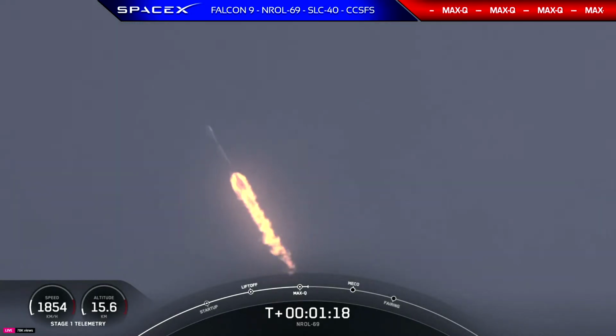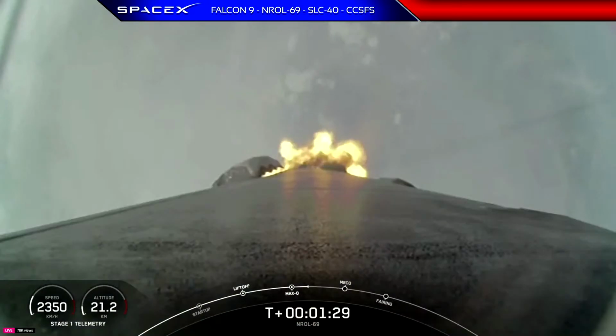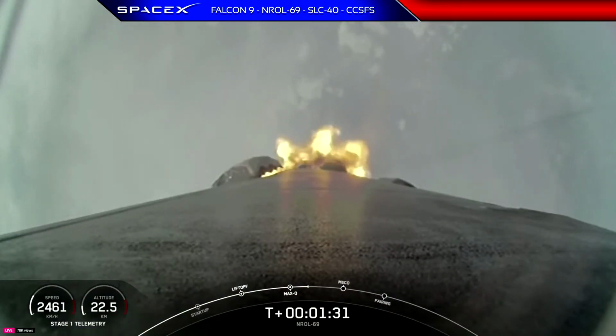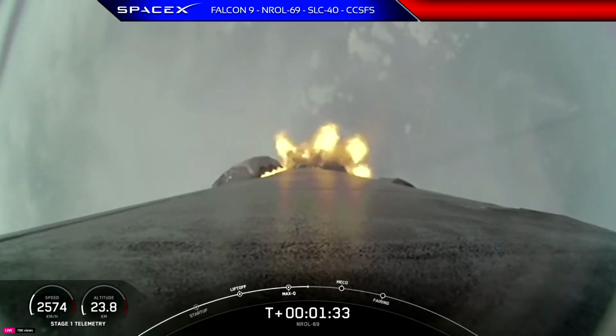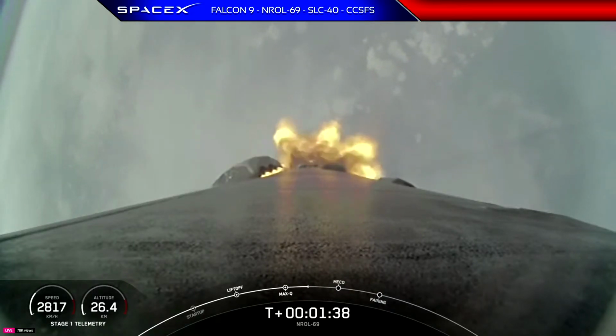Coming up next, we'll have several events happening in quick succession, starting with MECO, followed by stage separation, SES-1, and then the boost back burn. Main engine cutoff, or MECO, is where all 9 M1D engines shut down to slow the vehicle down in preparation for stage separation, which is where the first and second stages separate from one another.